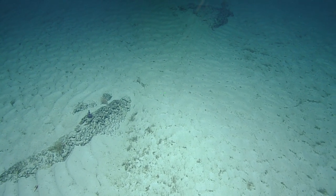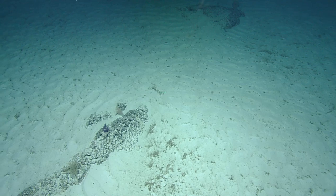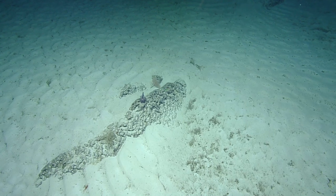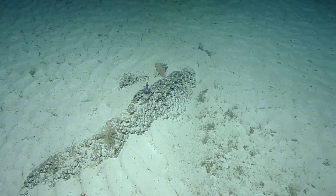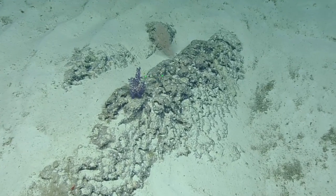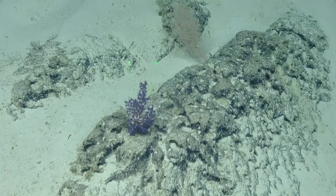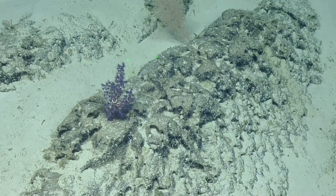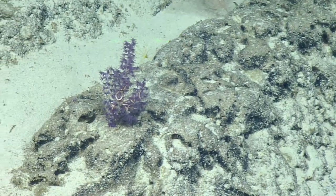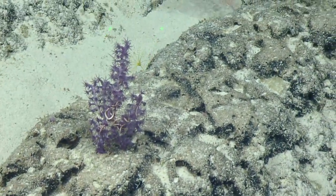Ooh, can we get a zoom on these? Looks like a chrysogorgiid and a Victorgorgia. Go ahead and zoom. Yep, a little Victorgorgia. You want to go in tight on this one? That's okay, we're good. And then I think another hydrozoan right in front of it, which I'm getting in the still cam.